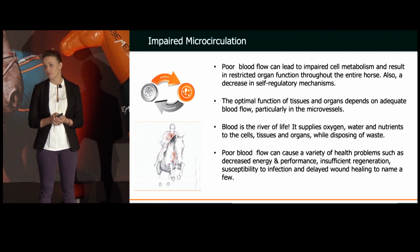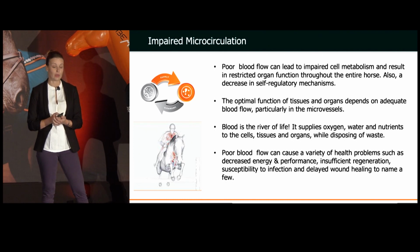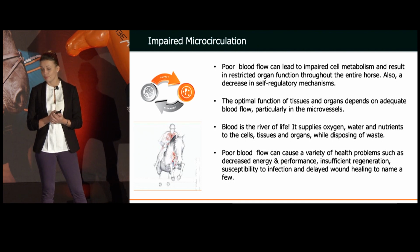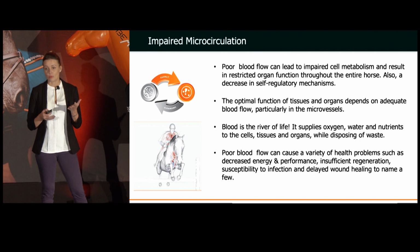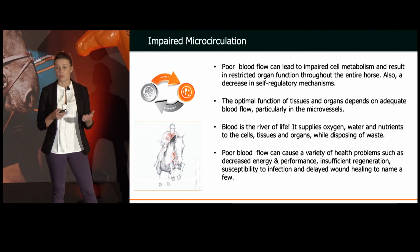Again, what can happen if the microcirculation is impaired? We have to think about our supply and cleansing process. Poor blood flow can lead to impaired cell metabolism and cell respiration, and it can result in restricted organ function throughout the entire horse. Also, a decrease in all the self-regulatory mechanisms, like the blood pressure, sweating, hormone levels, all these processes that are regulating themselves in the body, can be affected by microcirculation problems.